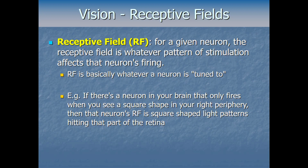You can have an inhibitory effect on a neuron, but it's the kinds of input, the kinds of things that can happen, the stimulation that can cause that neuron to do something. So for example, if there's a neuron in your brain that only fires when you see a square shape off in your far right periphery, then we would say that neuron's receptive field is square-shaped light patterns hitting that part of the retina at exactly that angle, just because that's the type of thing that makes this neuron fire. It only fires for that thing.